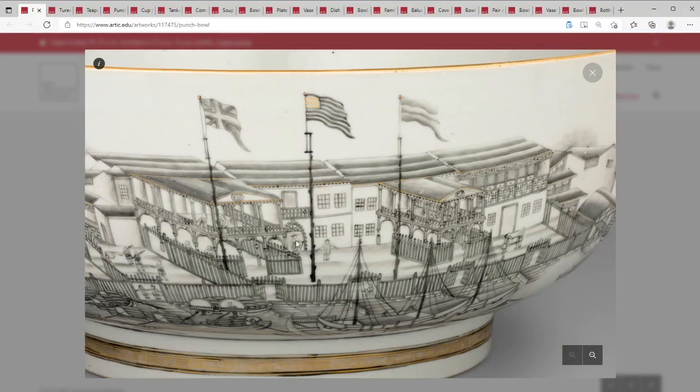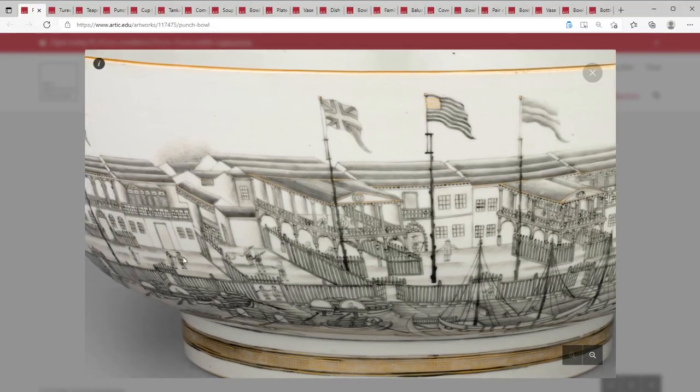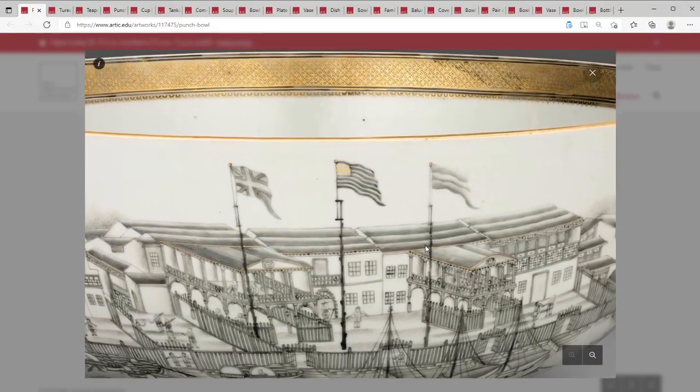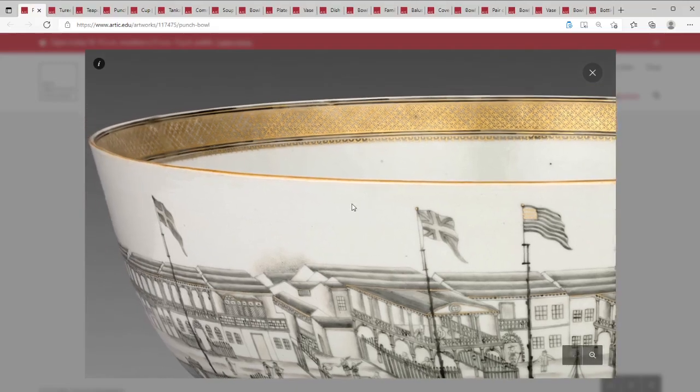Here we get the figure of the European, which is kind of fun. We get the European dress of the time, which is a little flamboyant by modern standards. And of course, we have some Chinese men who are either working or trading. We have a couple more Europeans over here, which is just very excellent. And of course, we have some small boats in the foreground. This is quite the punch bowl, and I mean, if you were serving out of this at a party, you'd probably be quite someone.